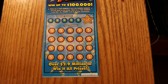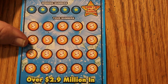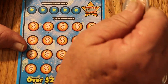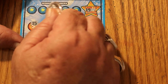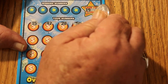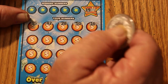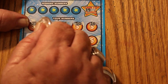The way I like to play this is we hunt for the Win It All number first, and then we go to the regular numbers. And without further ado, let's get started. Win It All number we're looking for is 19. We got a 15, 42, 28, 50, and a 16 there. We're not only looking for the Win It All numbers, we're also looking for duplicates. If we get duplicates, we know we're not going to get the Win It All number. So that's the other thing I'm keeping an eye out for here.